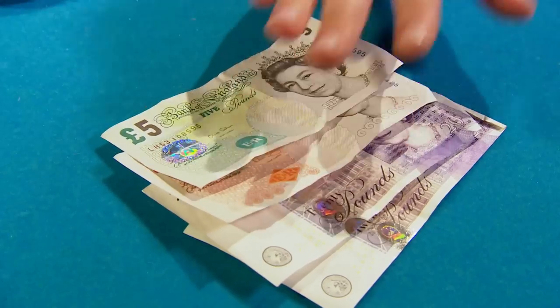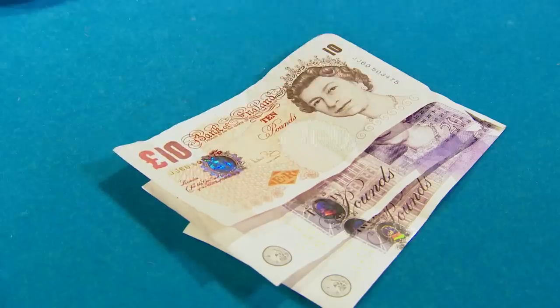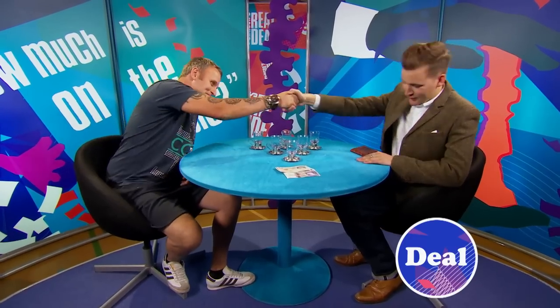I think we're going to have to leave that there, to be honest. I'll tell you what, that green one there, swap that for an orange. Surely. I think that's fair enough. Swap that there. 60 quid, that is where I want to be at. Have we got a deal? Go on. Goodbye, deal. Thank you.